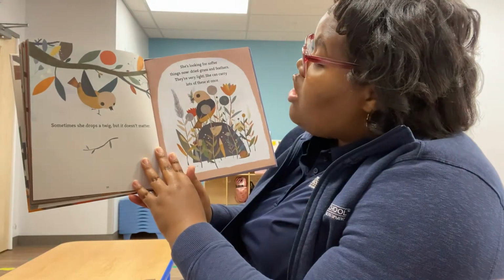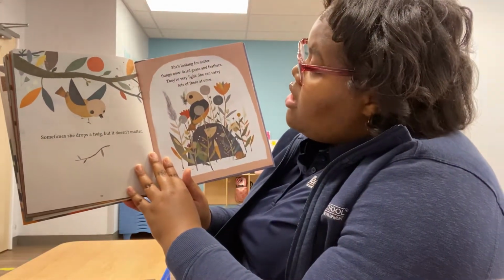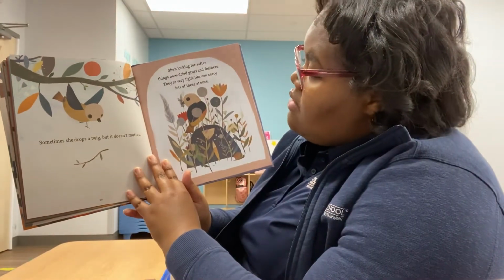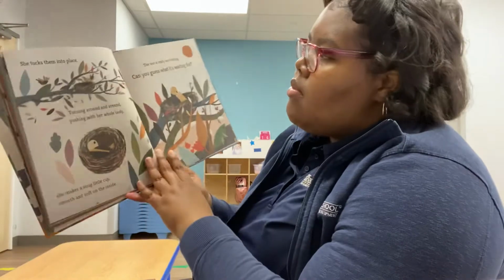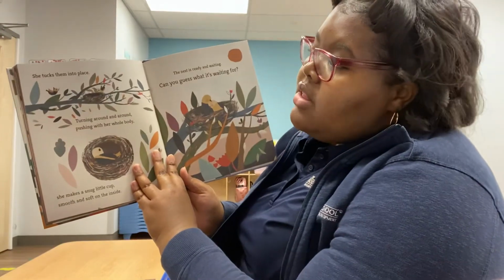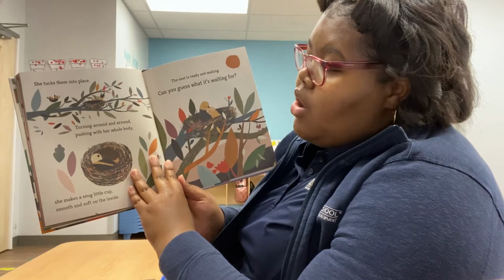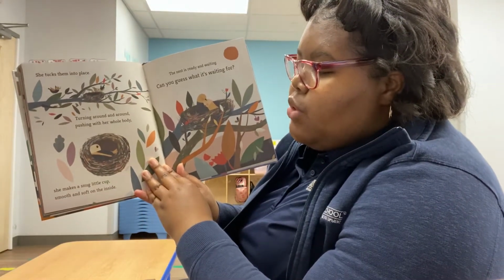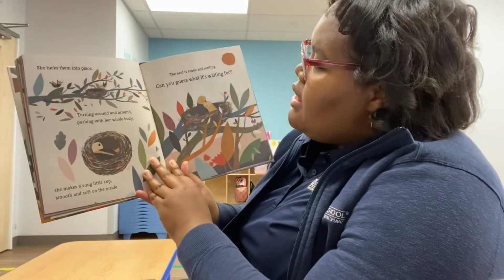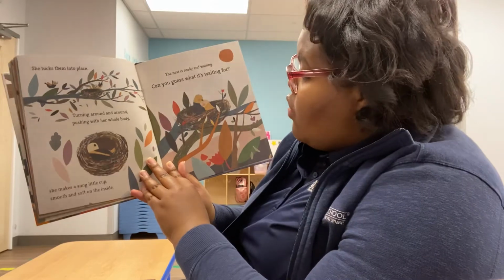She's looking for softer things now, dry grass and feathers. They're very light. She can carry lots of these at once. She tucks them into place, turning around and around, pushing with her whole body. She makes a snuggly little cup, smooth and soft on the inside. The nest is ready and waiting. Can you guess what it's waiting for?